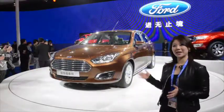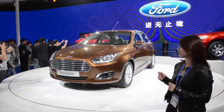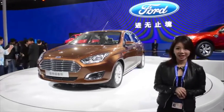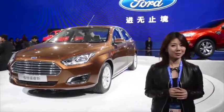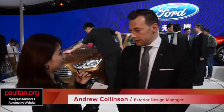With the blue background behind me, you can tell I am now at the Ford booth, and today they have just launched the Ford Escort, which debuted as a concept car in the 2013 Shanghai Auto Show. It is positioned between the Ford Focus and the Ford Mondeo. We are fortunate enough to get Andrew Collinson, the exterior design manager for Ford. So maybe you could just share with us the design concept behind this car?